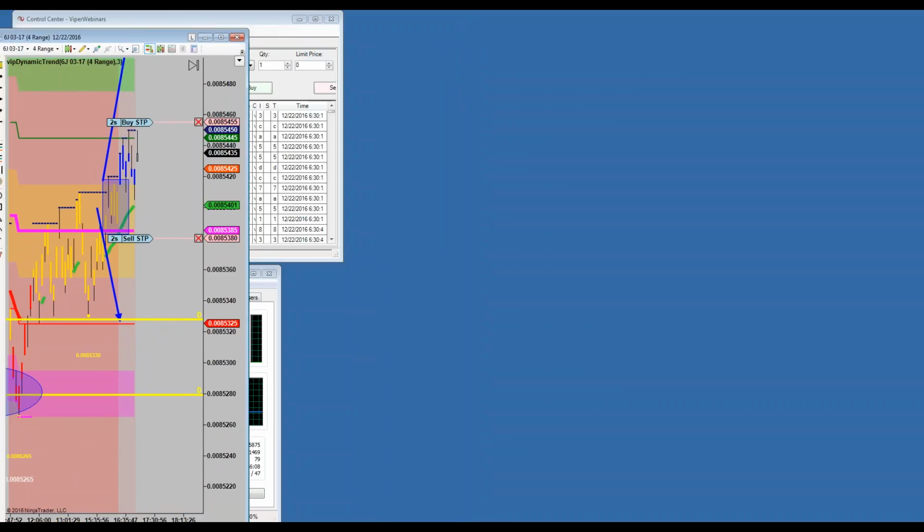Stand by for a minute, please. I've got to shuffle things on the deck here for a second. Give me 1 second, please, and I will get that going for you. Get the gold chart down here in front of you. 6J is still kind of sitting there, nothing going on.